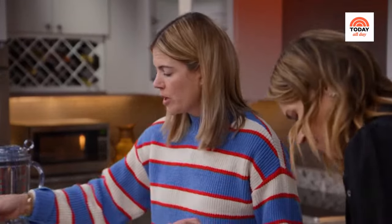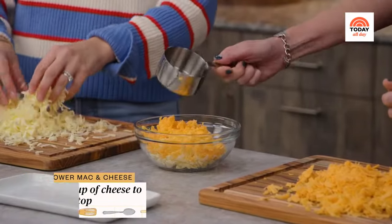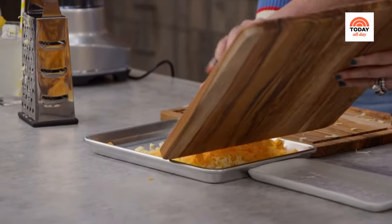All right. Well, now what we're going to do is reserve 3/4 cup of the cheese. We're going to put our cheese on this same sheet pan to make some room. Mine can come over here. Oh, there's our cauliflower.